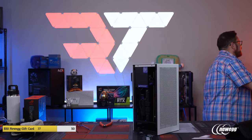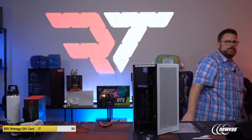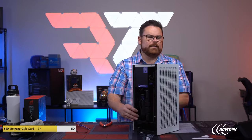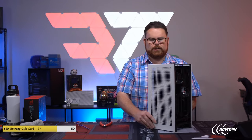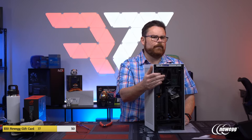So this is not an H1, this is an H1 V2, just so you guys know. So, the build's not done, unfortunately. And you're talking about the extra fan. The NZXT H1 actually has a second fan built into it now, a 92 millimeter, which is right here.